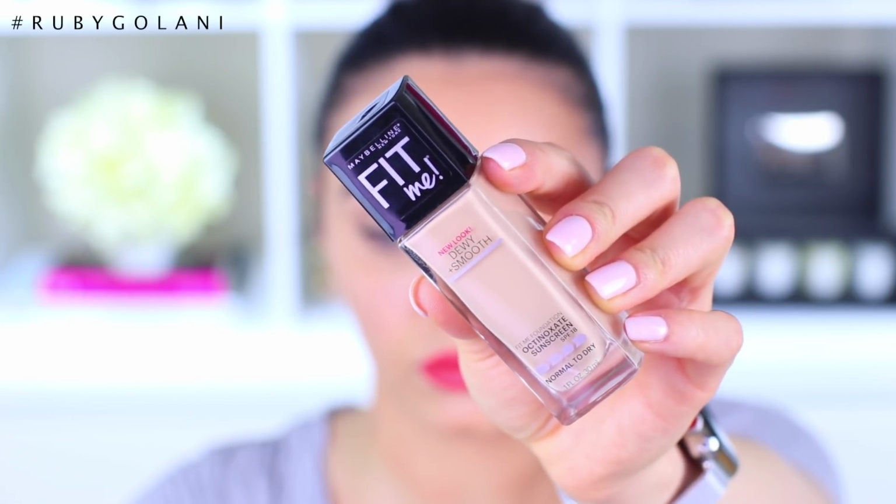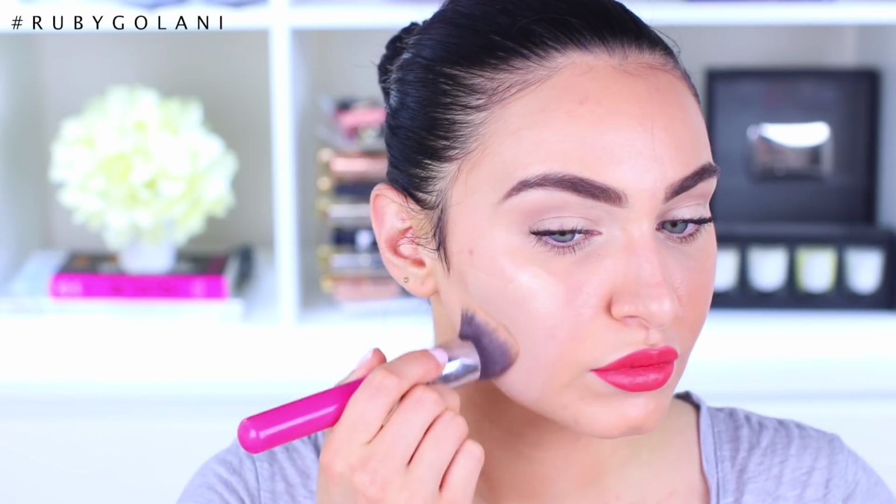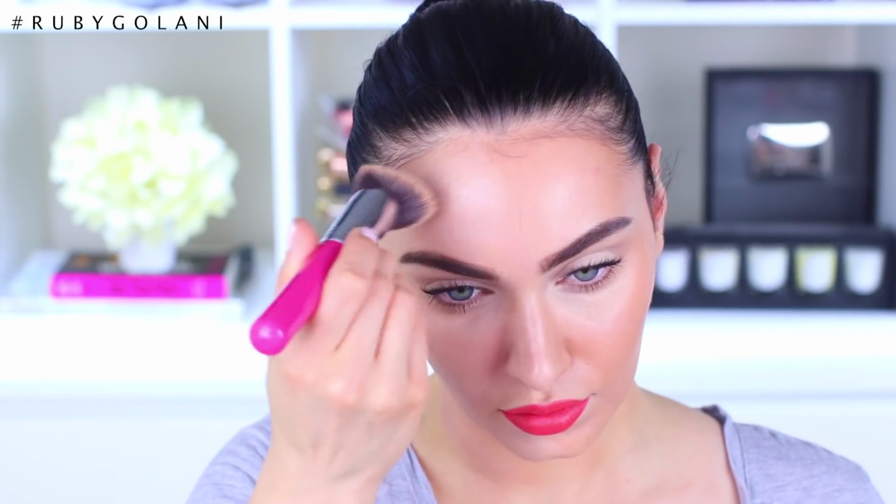Last but not least, we have the Maybelline Fit Me Dewy + Smooth Foundation. This foundation has been formulated with no oils or waxes, so if you do have an oilier skin type, this could be up your alley. This foundation leaves your skin looking naturally luminous. It hydrates rough and dry patches, so you don't have to worry about your foundation clinging to your dry patches and making them look super obvious and just unpleasant to look at. It is super lightweight. It blends seamlessly into the skin and gives you a light to medium buildable coverage.